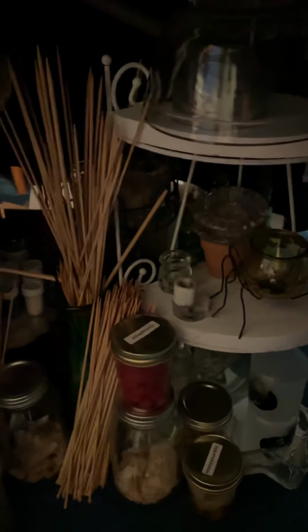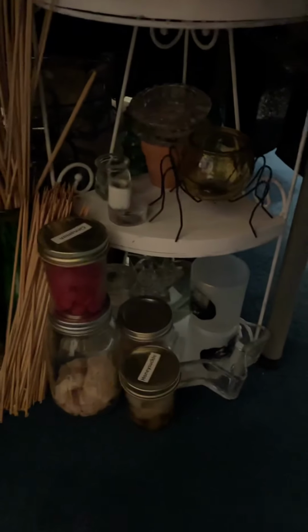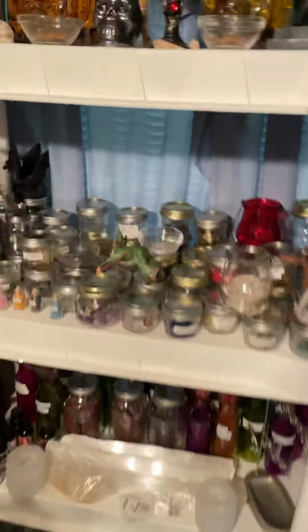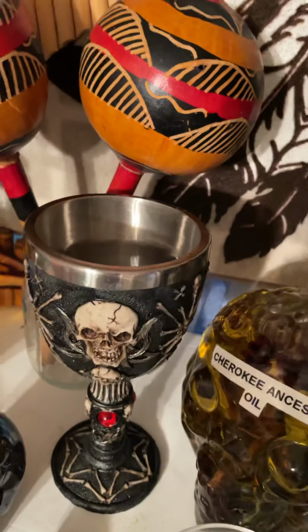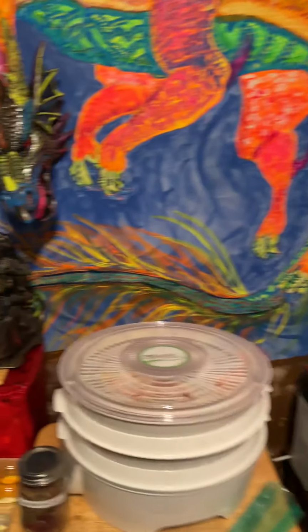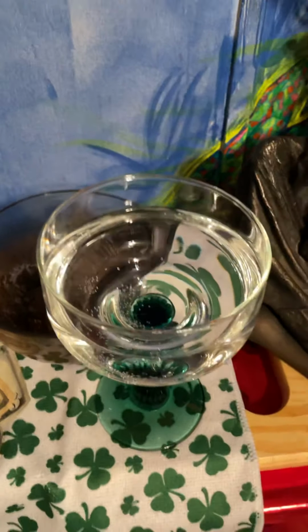And like I say, I've got all kinds of stuff up underneath here. Glitters, all kinds of stuff. And underneath here I've got a lot of jars and stuff that I use. And yep, that's it. And I always have water here for my workings. I keep water up here on the altar for my ancestors. And I also always keep water here for my money altar.